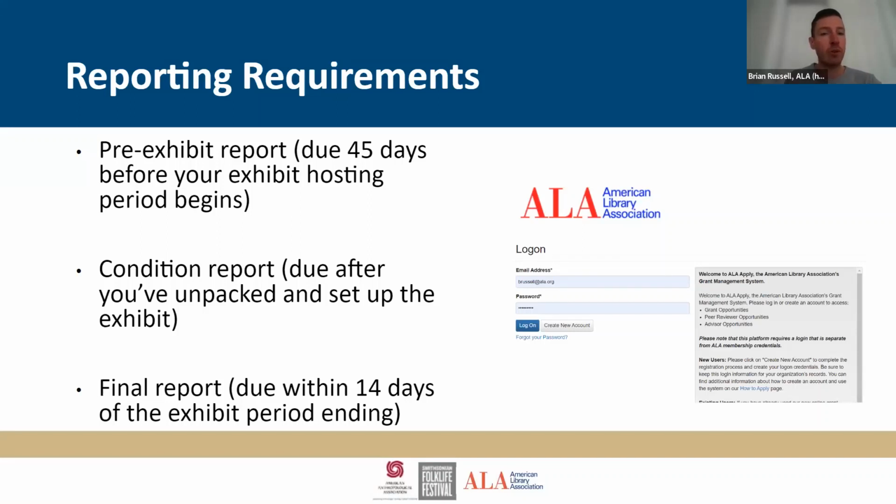And just to be clear, more than one person from your library can have an account in ALA Apply. It's just only one person can have access to any given report.